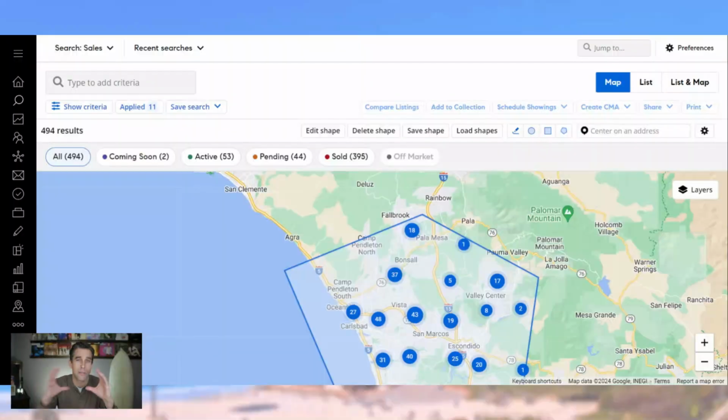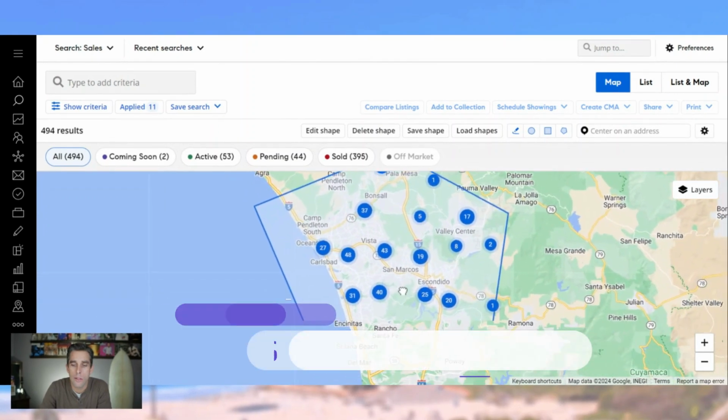Whereas in like Calavera Hills, it's pretty tight. It's a master plan community. Here, you get a little bit of room to breathe. Now, from here, we are going to another area.